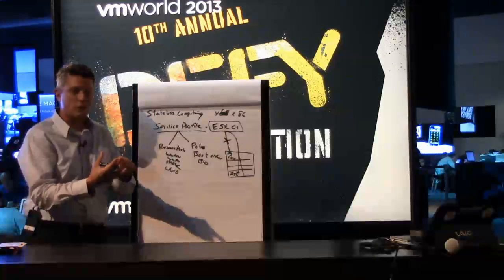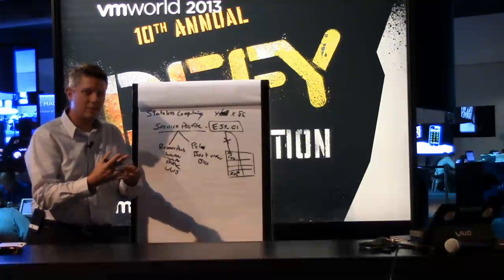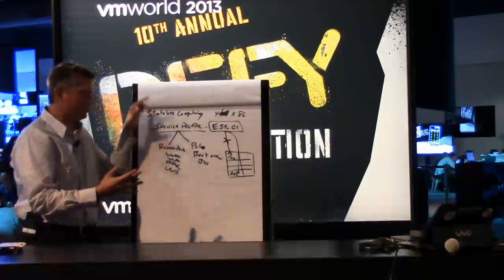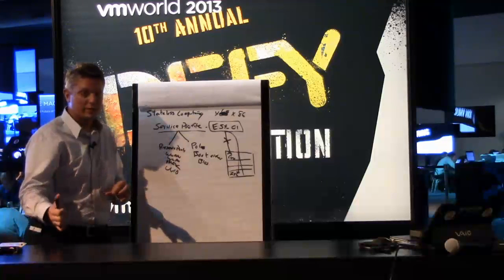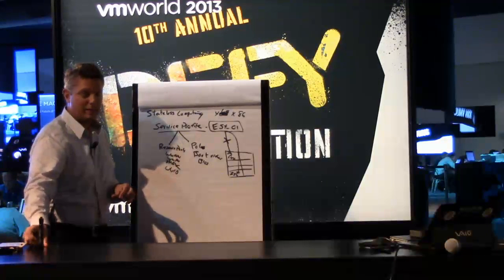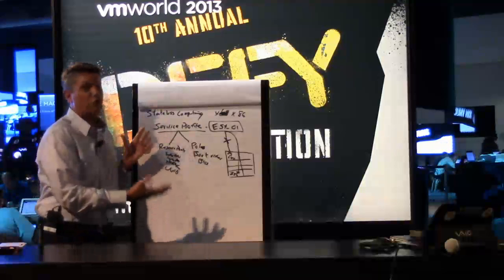So that's it. Unified fabric, stateless computing with service profiles, and converged management. Those are the 3 things that make UCS awesome, that made me come to this company, and that are making customers purchase loads and loads of them.